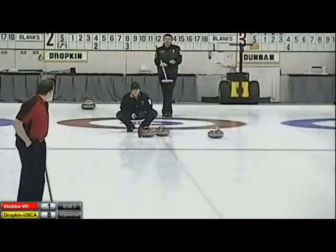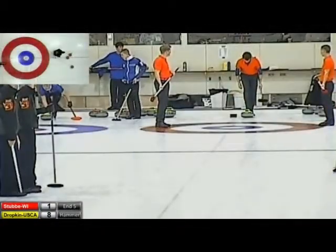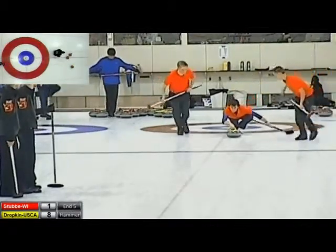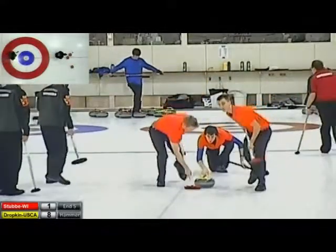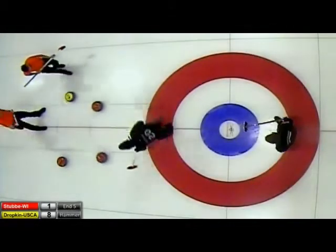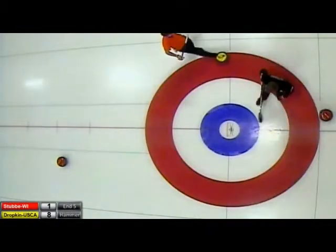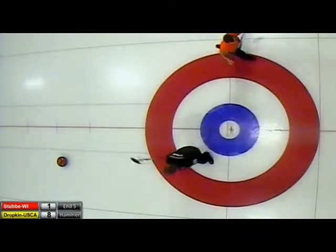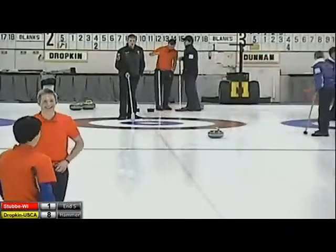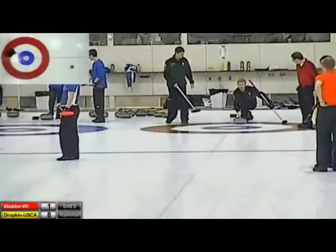On sheet 4, the Myers-Flippo game, Flippo has hammer this end. Myers is currently sitting with 3 counters in and around the 4-foot. Flippo with a nice hit and roll. So now Flippo is shot rock in the 4-foot. Got 4 stones to go in that end. Meanwhile, on 2, Dropkin doubles out the guard. Stubbe still has 1 guard up front, and he's drawing behind it now.